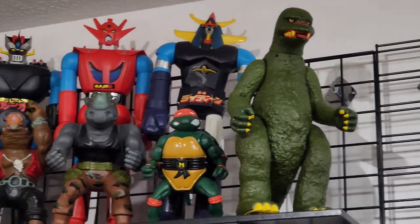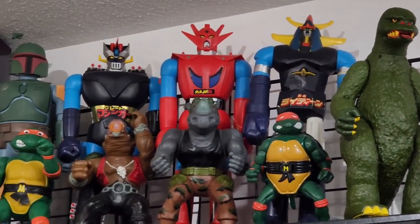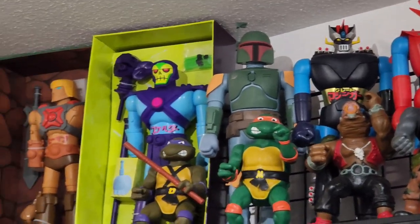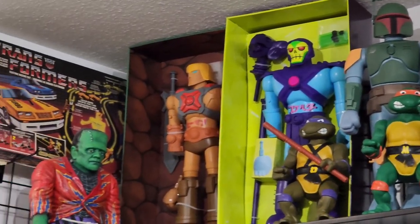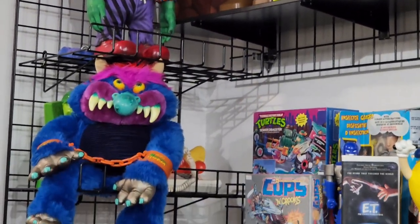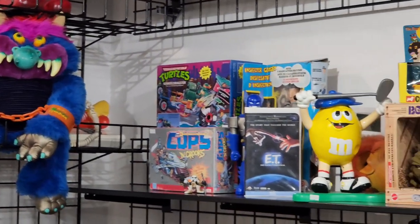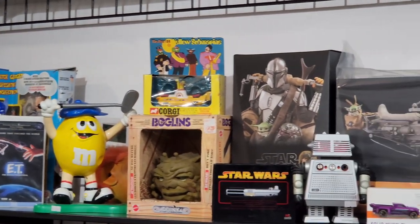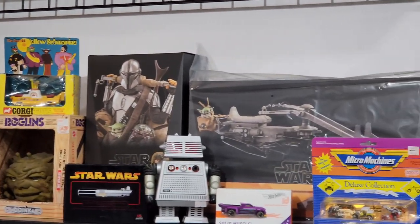Now this is actually one of my favorite shelves because it's got the ugly Godzilla up on the top there. I 1000% had that Rocksteady and Bebop back in the day. Look at the old He-Man up there as well. That's really, really cool. So many neat little pieces in here. I feel like you could walk through the store 100 times and see something different every time. We got a Hot Toys.